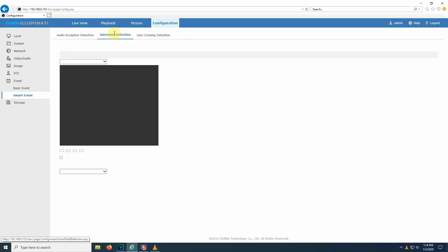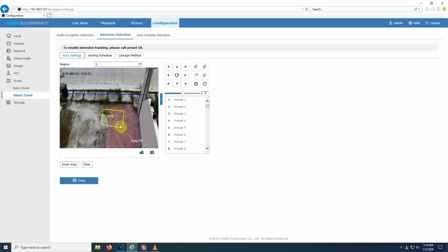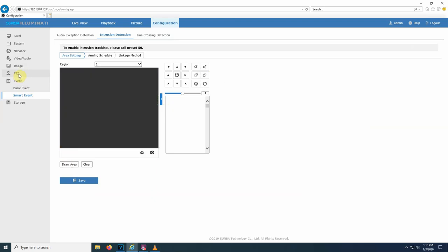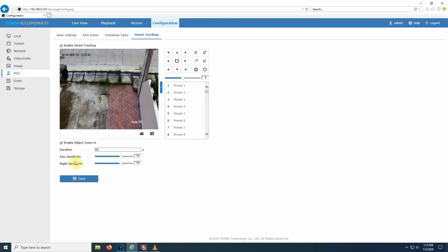Intrusion detection has the same settings, but instead of only using a line, here we can for example set up tracking around a certain area or an object. If we click on PTZ and then Smart Tracking, we get the main settings where we can set up the time how long we want the camera to track before it goes back to its original position. And then we get the sensitivity. This is something you need to play around with to find out what works best for your situation. Okay, I will quickly show you all the settings now.